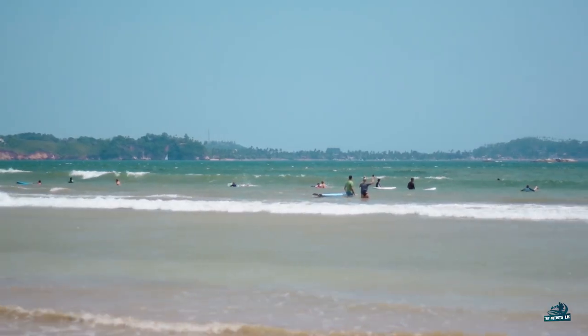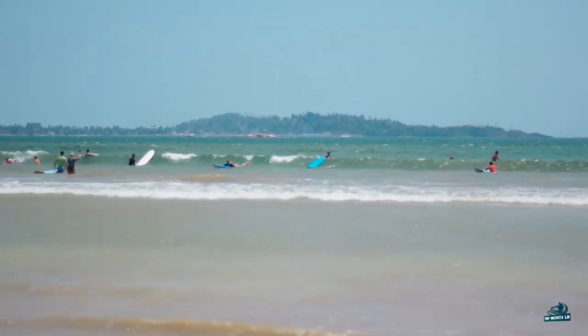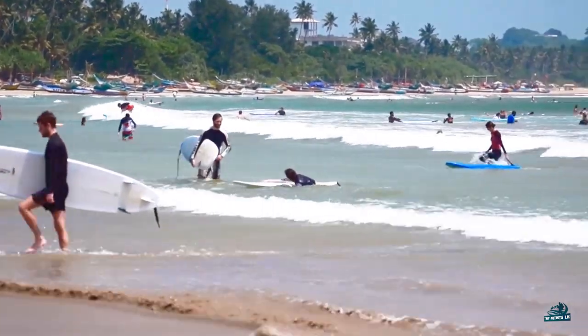Okay, so now we came to the beach. Now we are in the Weligama beach surfing area. This is really famous, and if you are learning to surf, this is actually a good place to learn. As you can see, there are a lot of people in there. And also, it's good weather. You can come and check it out. And personally, I like this weather.